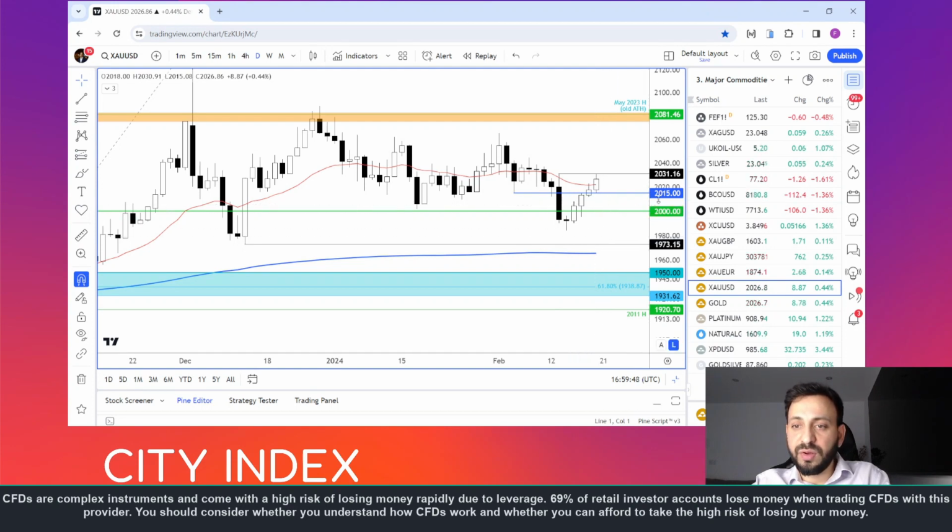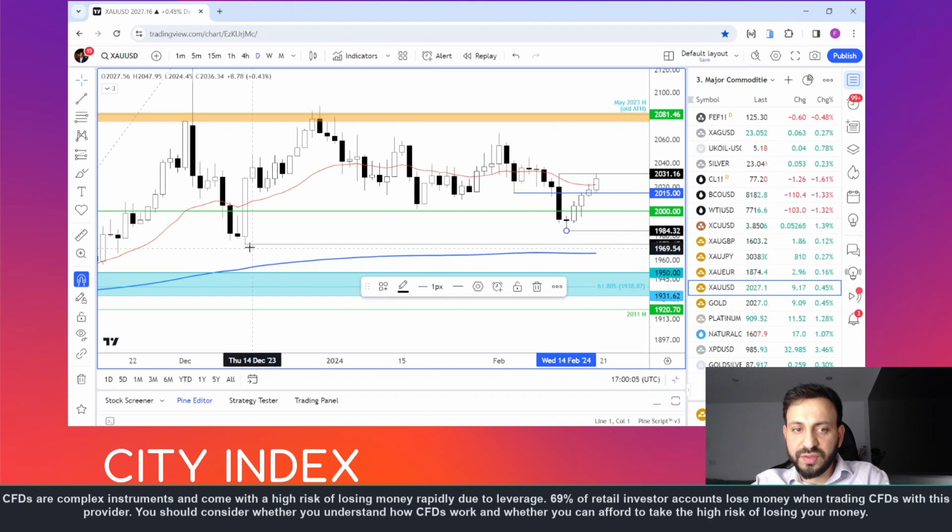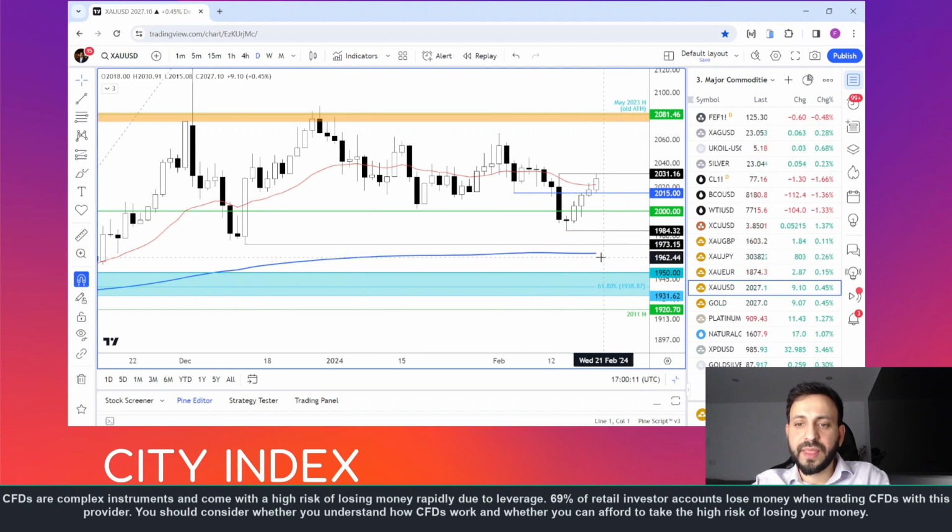So a move below 2015 could pave the way for a move down to 2000 initially. Then the previous week's low will come into focus at 1984. Thereafter, we have the December low at 1973, below which we have the 200-day moving average coming in at 1967. So those are some of the key support levels to watch on the downside.